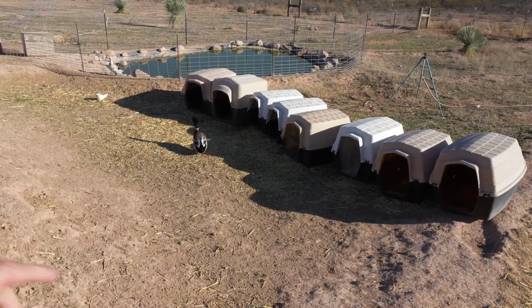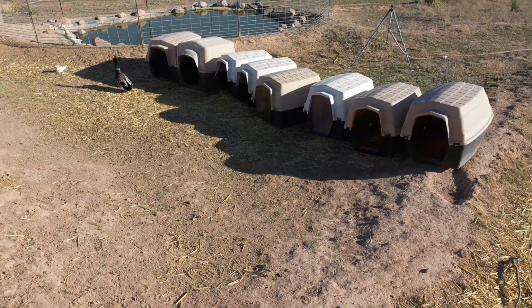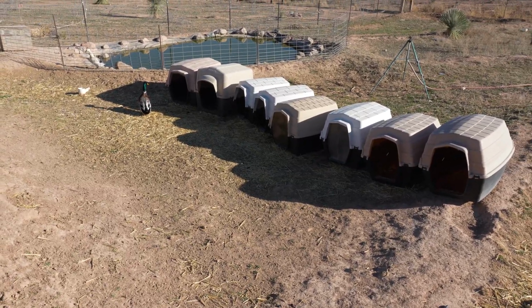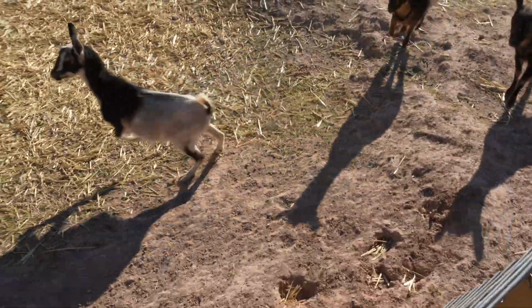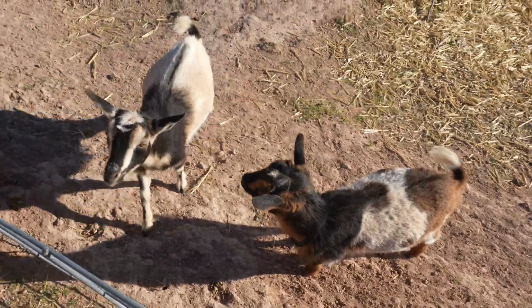Another thing is our pond could not handle the 2 geese and the ducks. So we kept the ducks. We're gonna flush out the pond, probably put some more plants in there. Oh no, here they come. What are you girls doing?